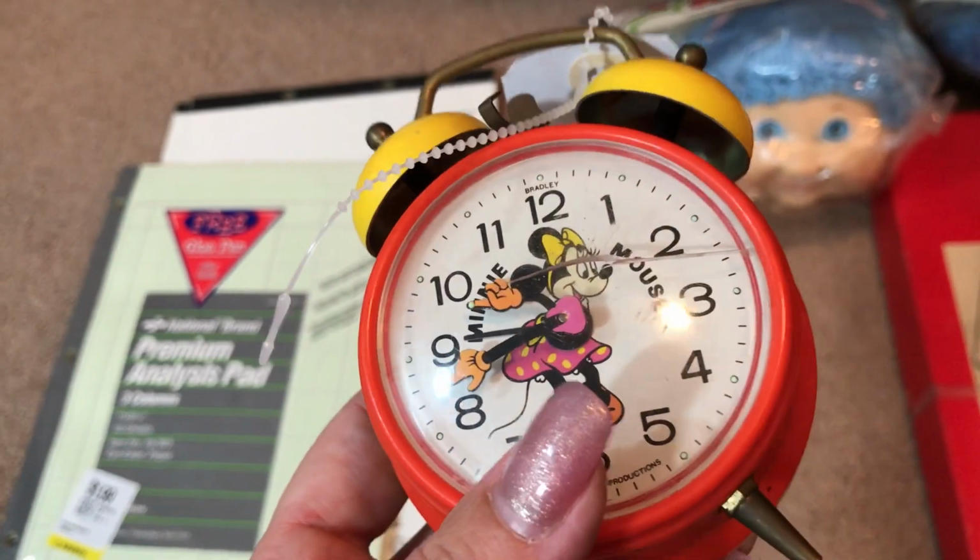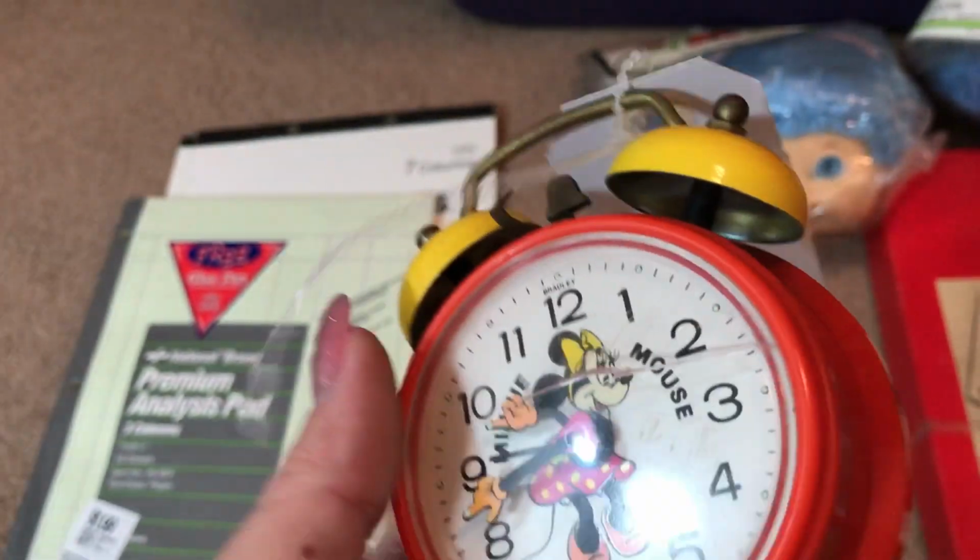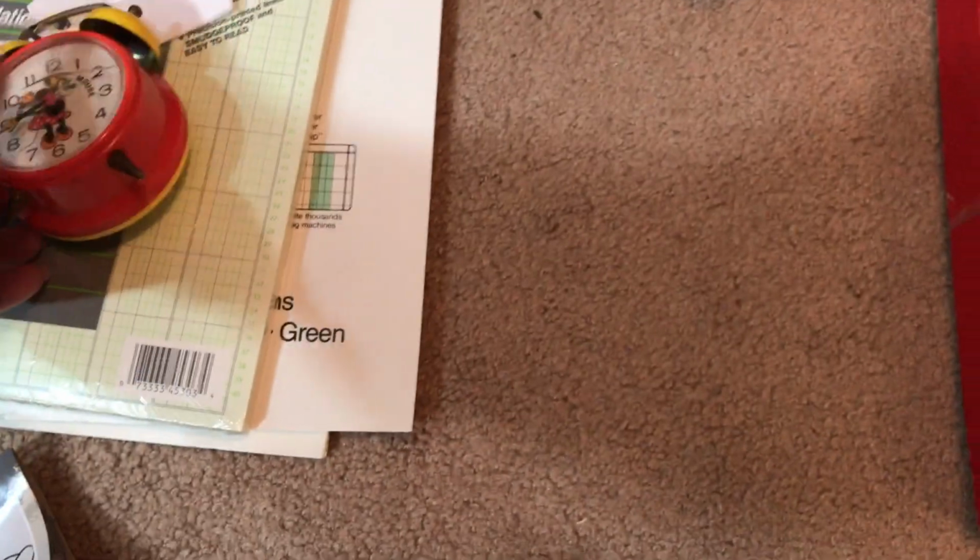I got these 3 pads of accounting paper. This is for my junk journals. I got this mini clock. I collect Disney. It has a crack in it. I think it works, but it doesn't matter. It's going on my vintage shelf. And then this Cabbage Patch head.